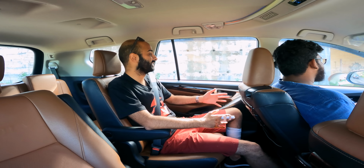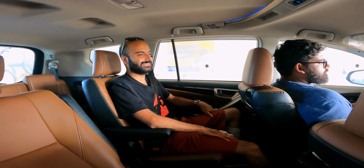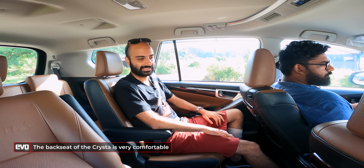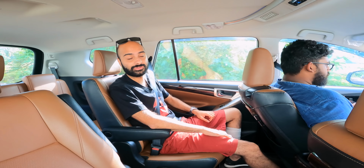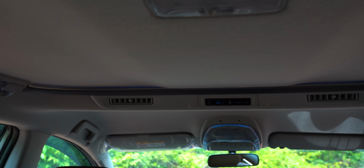Not that I mind, because now I get to sit and relax in the back seat of the Innova Crysta, and this is the place to be in this car. Driving is fun, but it's here that you can actually relax and enjoy the comfort of the Crysta. There's a lot of things that make it so comfortable. This car has automatic climate control, and it has a separate AC for the rear section of the car, which means you can really be cool in the hot summers of Goa.